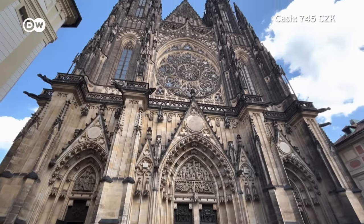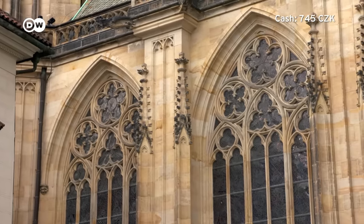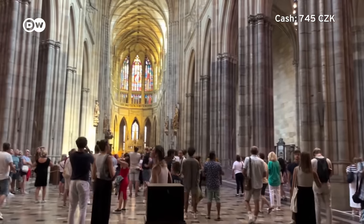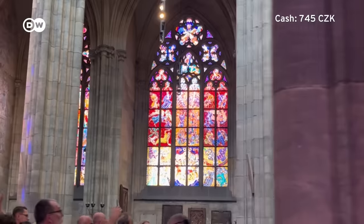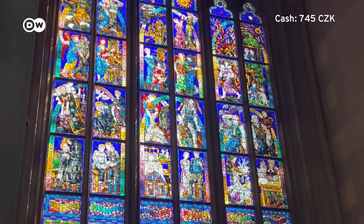St. Vitus Cathedral, which I already admired from the outside. Its construction took nearly 600 years to finish. And it has breathtakingly colorful stained glass windows. Honestly, this church never fails to impress me.